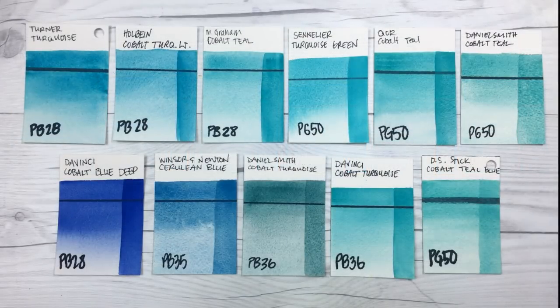Then I also want to add in a second row of colors here that I can share with you so that we can make some comparisons. Starting now from the right side and moving back across towards the left of the page, I have a second swatch for you of Daniel Smith, and this is the stick version rather than the version that comes out of a tube.